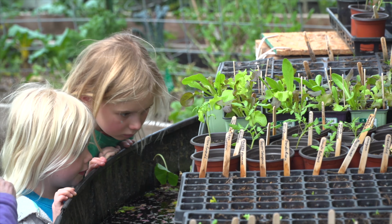GGP is a volunteer and donor-driven organization, but we're lucky to have one professional horticulturalist that we employ to make decisions about the planting and the food grown here in the Education Dome. And she coordinates our volunteers pretty smoothly also.